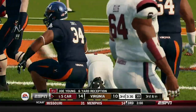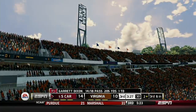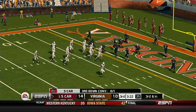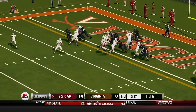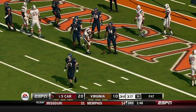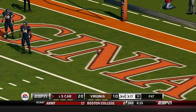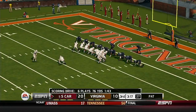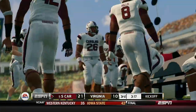Down he goes at the 2-yard line. Jones is tackled at the 2-yard line. Third down, and they're just inches away from picking up the first down. Touchdown, Gamecocks. And Whitey converts the extra point.